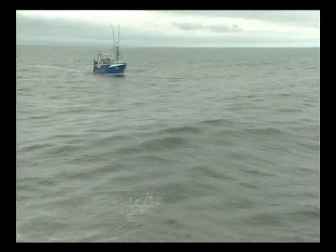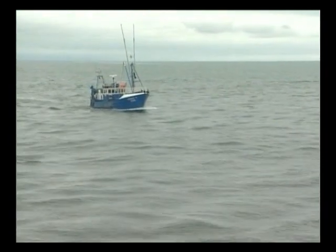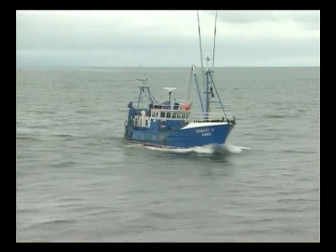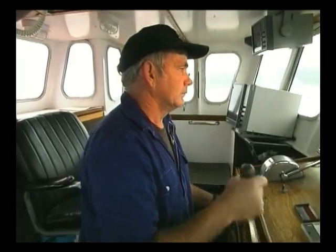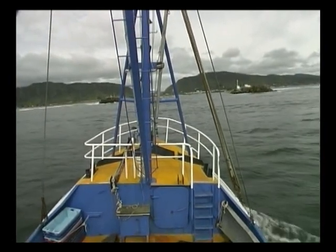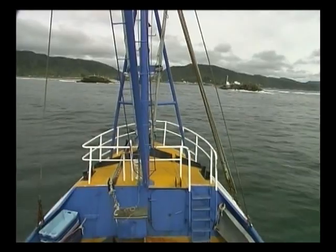So, recognizing what the water on the bar is actually doing and understanding how your boat is likely to react to that are two very important foundations for preparing to cross the bar safely. On an unusually calm day like this, it's highly unlikely there's going to be a problem.